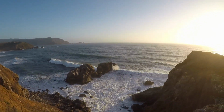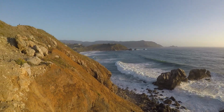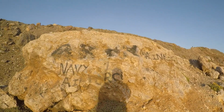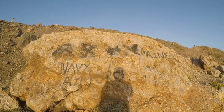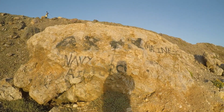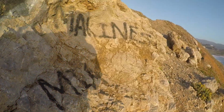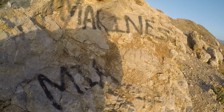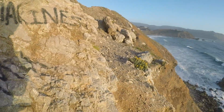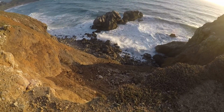Wow. So let's see, what do we got here? We got a little memorial for the Army, the Marines, the Navy, and the Air Force. Something else over here, let's see. And MIA, missing in action. Wow. This is definitely a good way to go missing in action. Taking a trip down here.